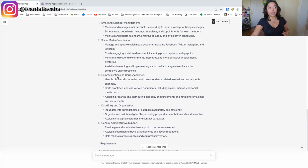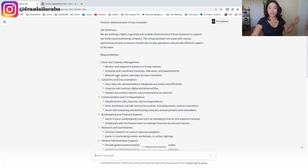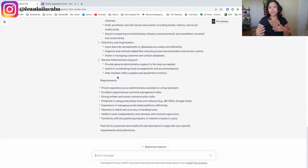So it modified the job description basically based on what I asked. So you can ask it to take out any of these. You can ask it to like, hey, can you add this as a part of the task list, so on and so forth, and it will modify that for you. So it's a pretty cool way to have a brainstorming person that you're talking to, and makes it super duper easy for you to be able to just use this in the future.